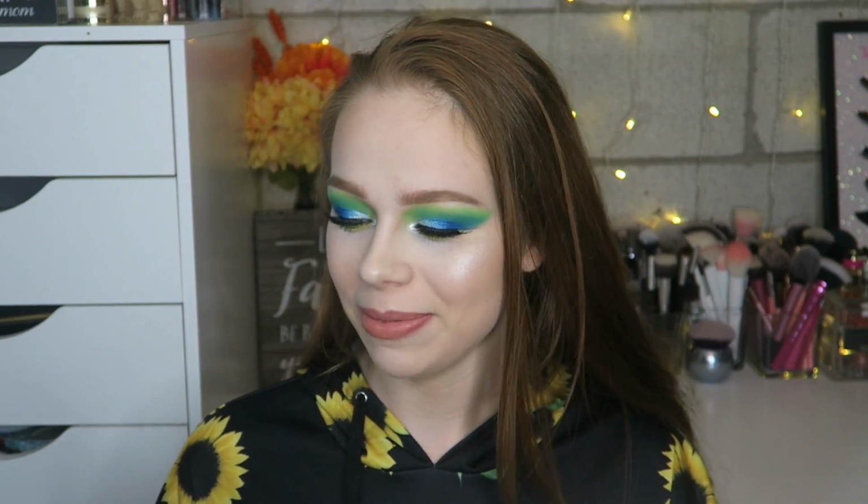Actually, my dad, I showed him a picture I had taken of the palette because I thought it looked really nice, and he said that it was the Twister of eyeshadow palettes, which I thought was really funny. But anyways, let me show you guys before I just keep talking about how beautiful it is.